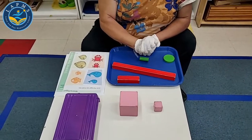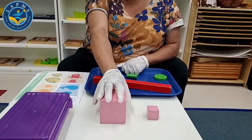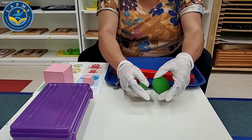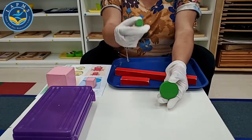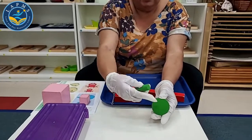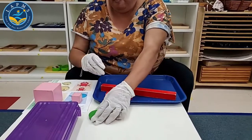I'll put my hand, you guys say yes or no. No. Yes. This one's the biggest one. Then another part from our sensorial are round cylinders. Which one's bigger? This one or this one? We're talking about the round part. Is this one bigger? No. This one's bigger.